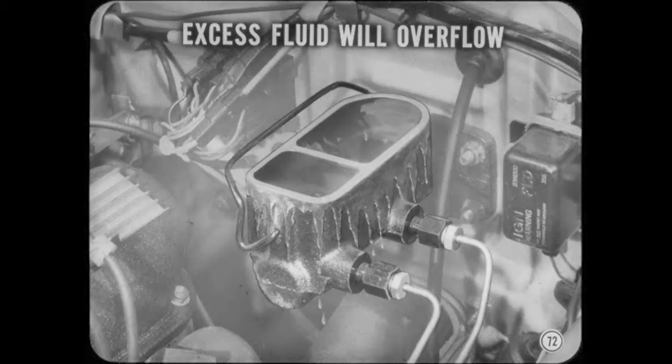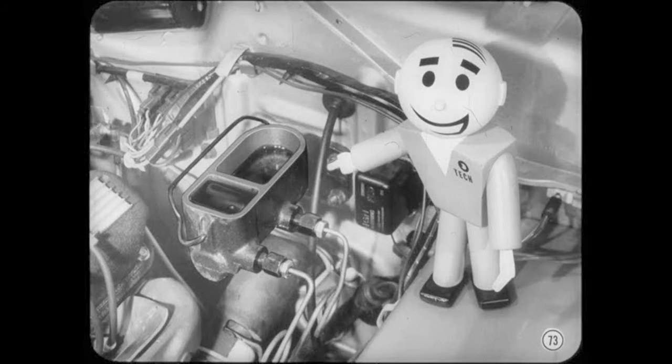Now, if some technician refills the reservoir before the brakes are relined, there will be too much fluid in the system. This excess will overflow from the reservoir if it's not removed before the new shoes are installed. Be careful that you don't get dirt or moisture in the reservoir. And whatever you do, don't hit the pedal after you've pulled the fluid level down, or you'll draw air into the system. Now, why don't you give us a few words of wisdom on bleeding disc brakes, Steve?